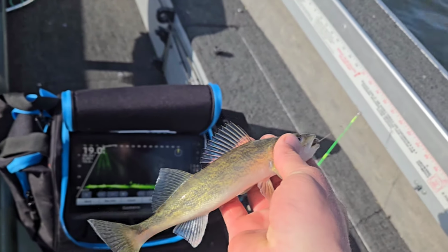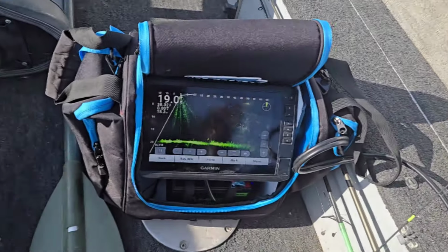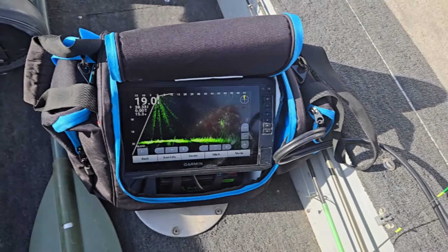Just a little guy, not trying to catch him. That was an accident, but he's gonna go back. But little walleye, nice surprise, but still in that same spot, and the fish are kind of sitting there, but they're starting to get active, so we're gonna sit on them for a while, see how many we can put in the boat.